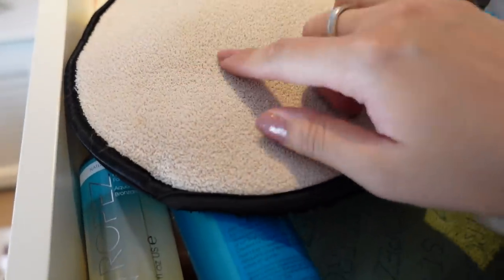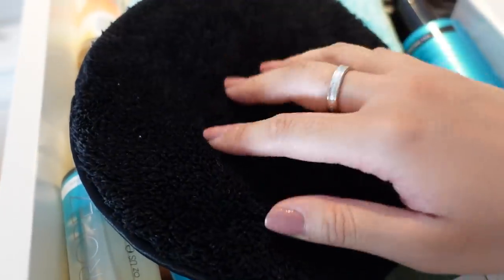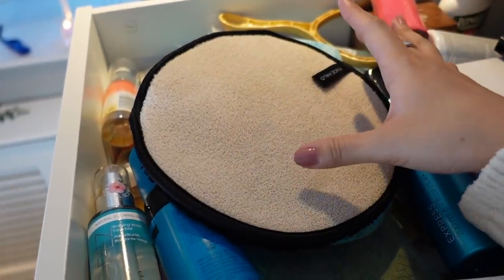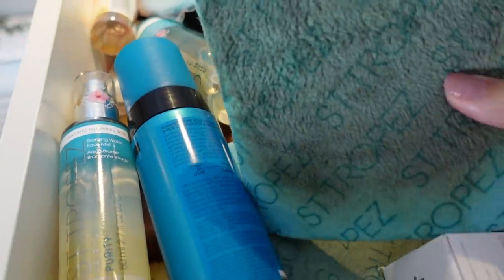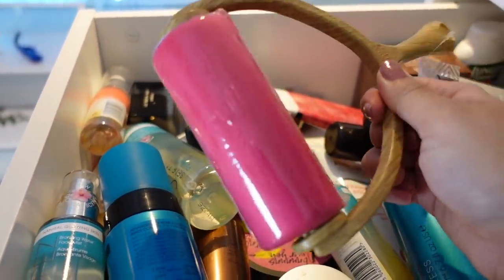So one side is like a gentle exfoliating fabric, and then on the other side, it's super gentle and soft. Nathan is obsessed with it. He loves it. I like it too, but I do prefer to use a loofah. I don't know how to say it. But yeah, this is gonna go into the washing machine. This is meant to be a tanning roller. I haven't tried this yet, but I am going to.